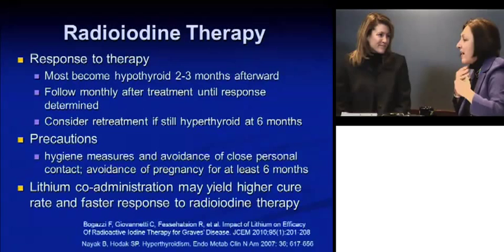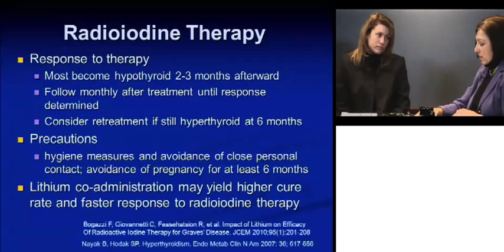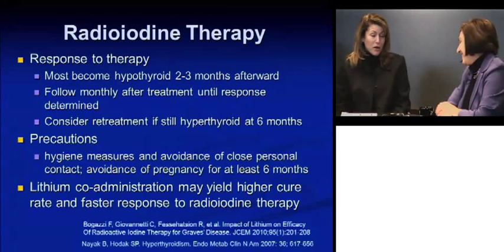Patients ask that all the time. When I take that iodine, is my neck going to hurt? I've had some people tell me that their neck was a little bit tender for a few days afterwards, but it doesn't seem to be a major problem. You may have had a different experience, but it's always patient specific. Again, I think it probably relates to the size of the thyroid. I think you're right. The bigger it is, the more inflammation could occur.